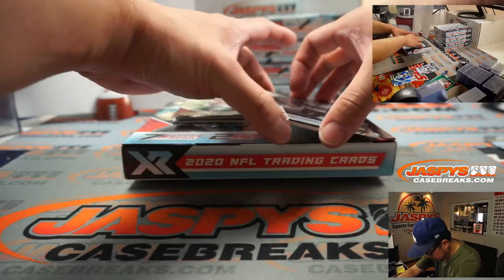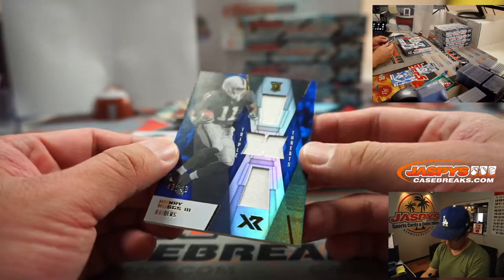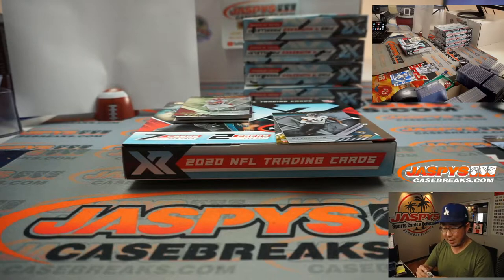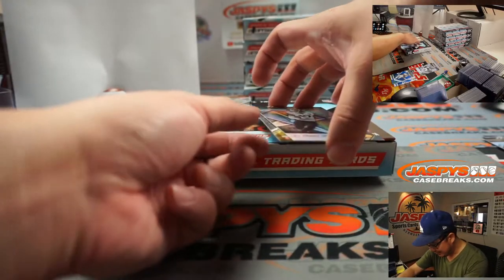And behind here, we've got Henry Ruggs III, triple relic. 3 relics for Henry Ruggs III, 43 out of 49. Who's got my Raiders? AFC West. Aaron Pettit with the AFC West. Nice. My Raiders. I'm cautiously optimistic of what they can do this season.